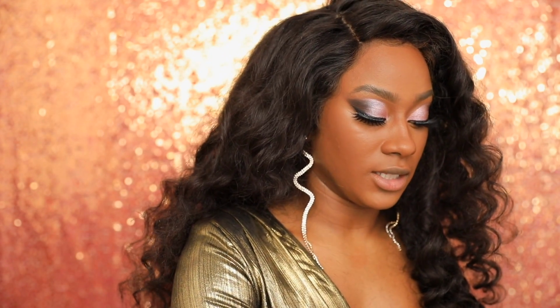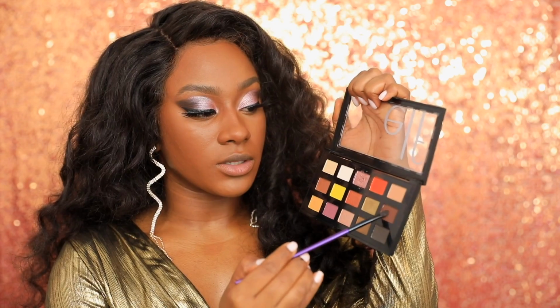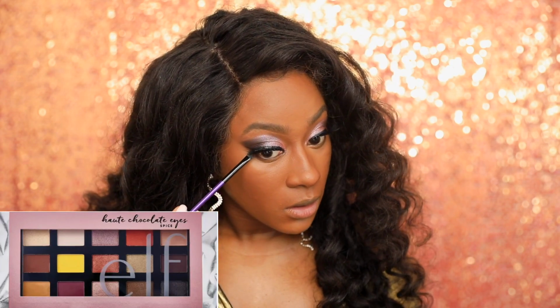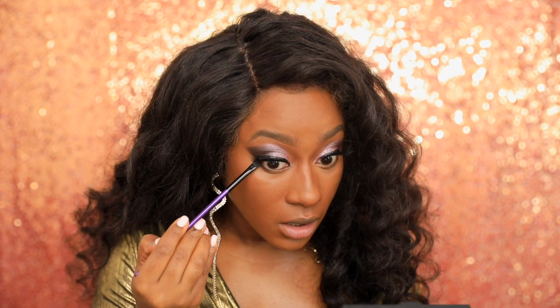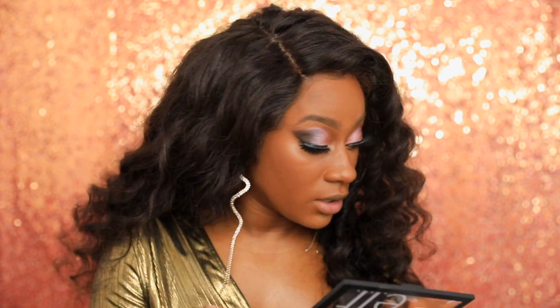I definitely need to smoke out under my waterline. I'm gonna go in with this gorgeous brown once again, and we're just going to pat, baby. Y'all, look at that color. That don't make no sense.